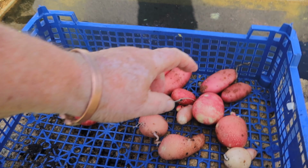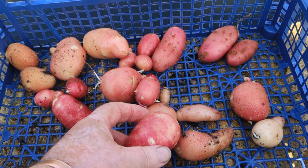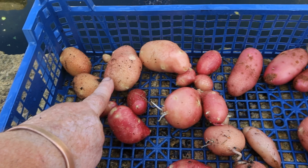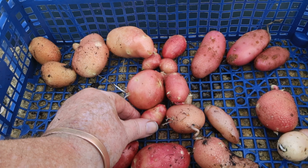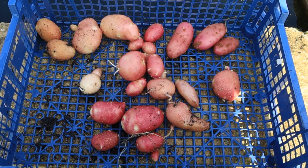I think, if you look at that, they're all different varieties, or, I mean, look, that's, let's say, variegated. They're red and they're pink, so they're all different buckets, look. Even a white one there. So it just goes to show, unless you cross properly, you get anything.